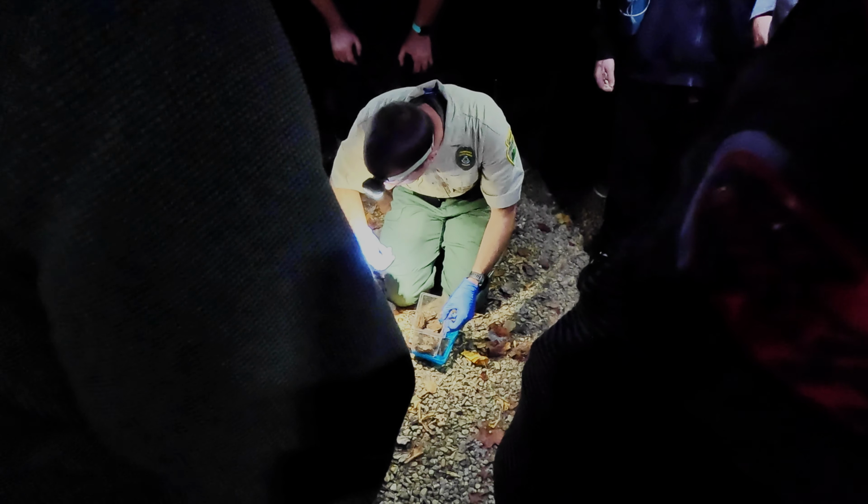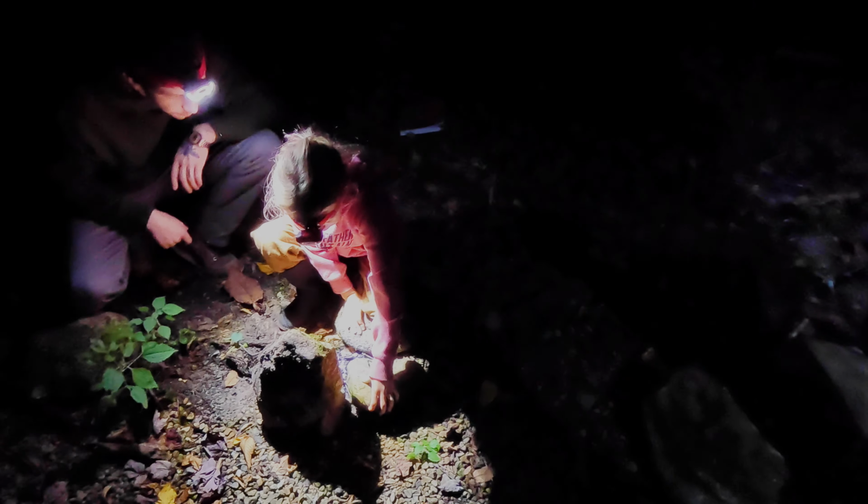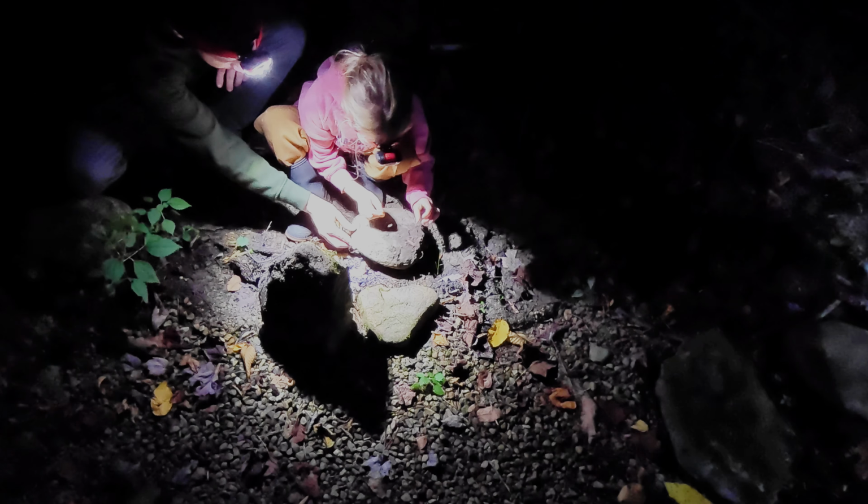So this little guy, I'm going to set up here on the rock where we originally found him. He actually was under this rock originally. And that's in deep contrast with our beautiful two-line here, still in the corner.